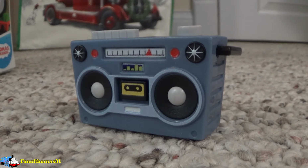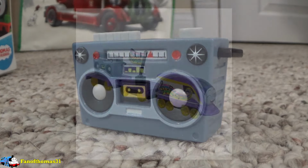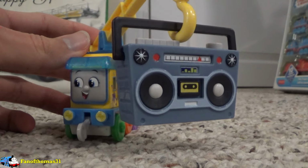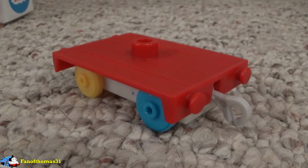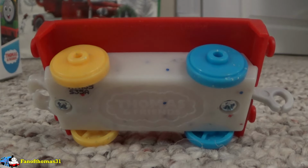The boombox they come with looks really good. It has more detail than I've ever seen in a cargo piece, though I must note that it is reused from the DJ Kana pack. The boombox has this handle that can pivot up and down, and it can even be picked up with Carly's hook. It's a very fitting piece, seeing as it's being delivered to a party. The car it sits on is a plain old flat car, but this one has the same multicolored wheels and confetti chassis as all the engines in the pack.